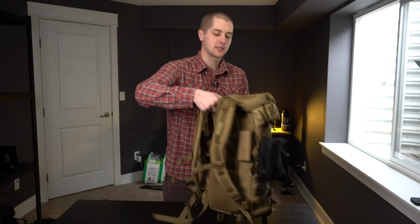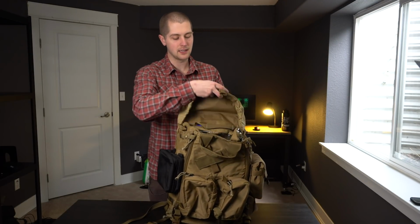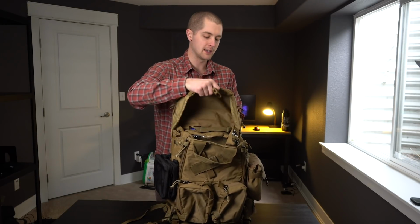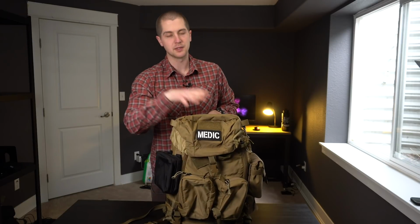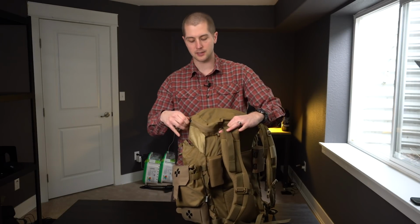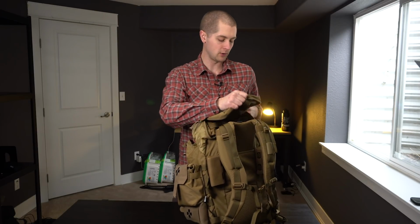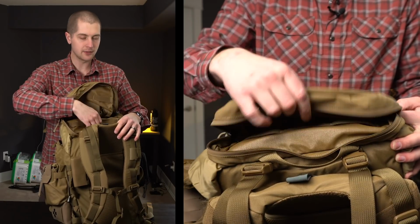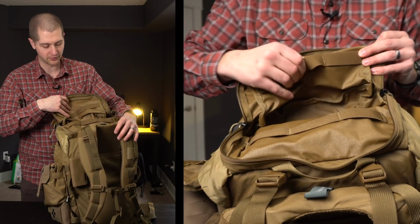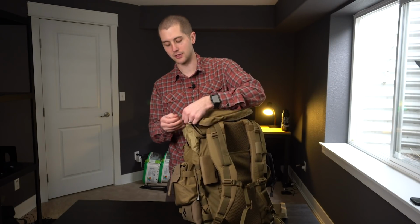So coming to the top of the pack here, this is a lid, and it opens up just like this. It's got an elastic loop here, and it holds it really tight, keeps everything in your pack dry if it's raining. And it actually has openings, and it opens towards the wearer. So this zipper here opens all the way up, and inside there you've got some elastic webbing that you can store, you know, extra gauze, any number of things. But this is actually a very large pocket, and it's really nice to have on this backpack.